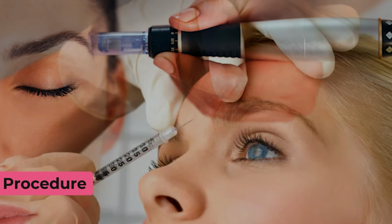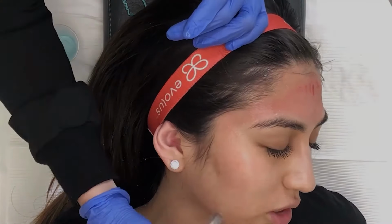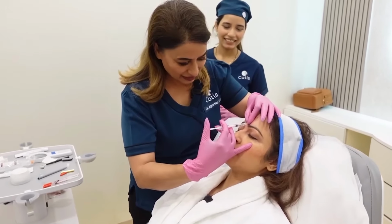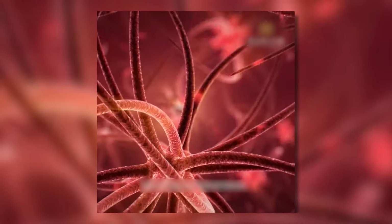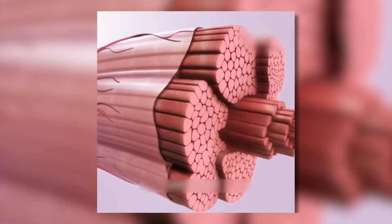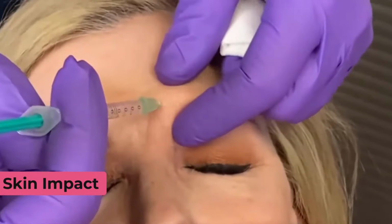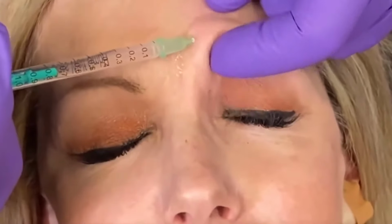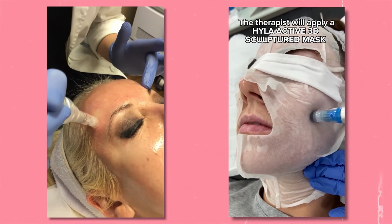Differences. Procedure approach. While microneedling nourishes skin through punctures, Botox involves injecting a substance to stiffen skin muscles. Healing mechanism. Microneedling stimulates collagen production and blood flow, whereas Botox restricts muscle relaxation with toxins. Skin impact. Botox excels in rectifying saggy skin and dynamic wrinkles. Conversely, microneedling addresses pigmentation, improves skin texture, and mitigates stretch marks.